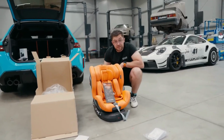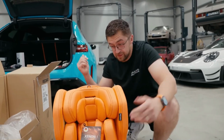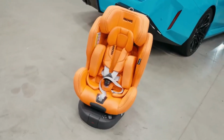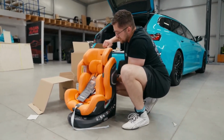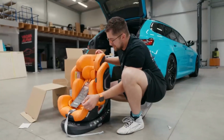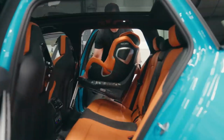Marco is gonna have a better seat than Dad is having in his daily car and even the race car. Look at this. This is called the memory foam for the newborn. It also has a very good recliner. Oh, all the adjustability. You can use it from 0 months, from the birth, up until 7 years. So that's quite good. Ta-da!